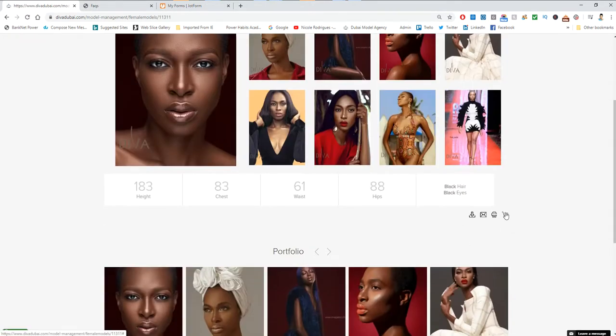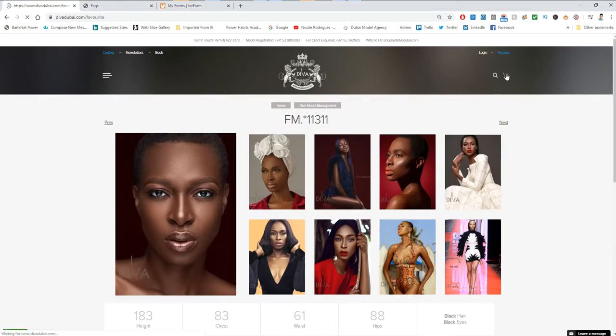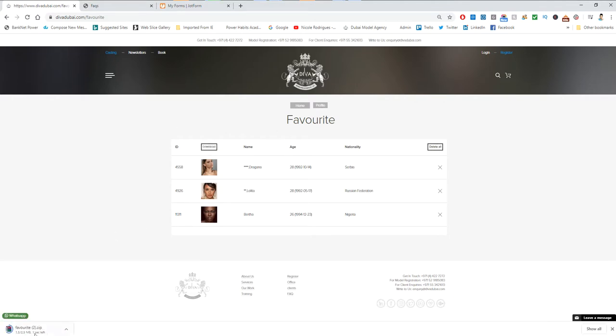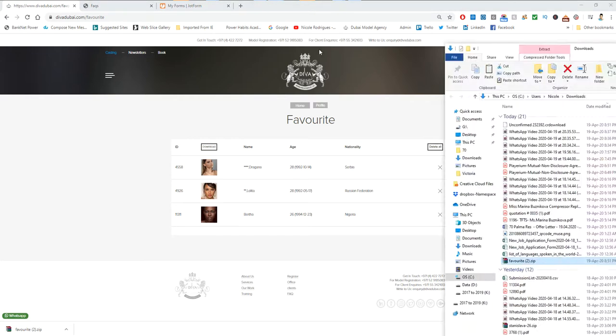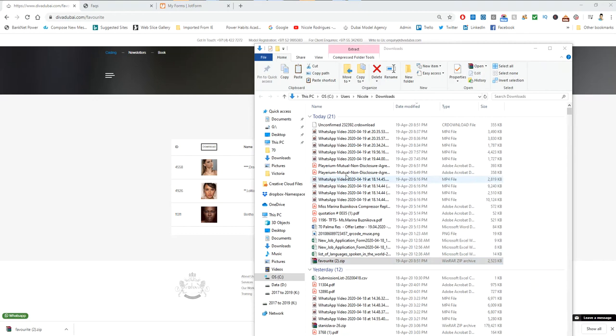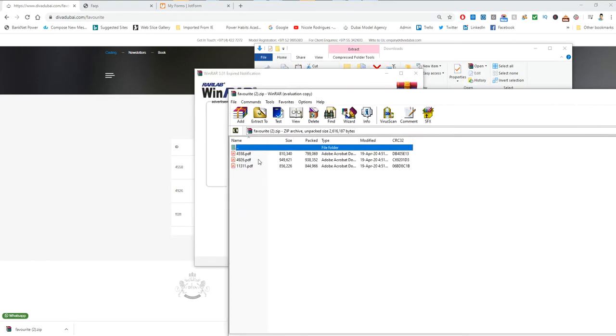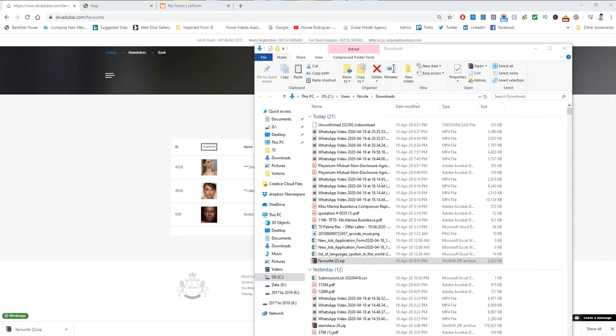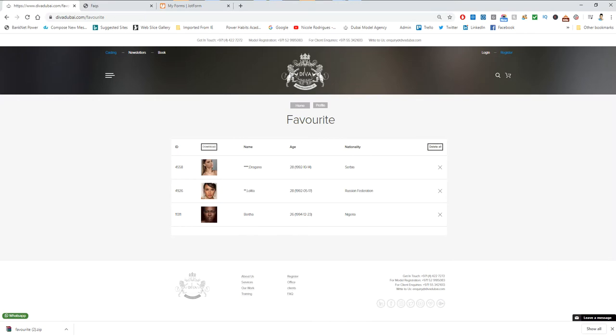You want to add to cart, and then you can go up to your cart and you can see all the models that you have shortlisted, their composite cards are here. Here you can just click download and it will download all the composite PDFs of these models. See, on the left, you open it, and you have the composite cards of all your models here. Can you see? So this works very well when you need to download a lot of composite cards right away.